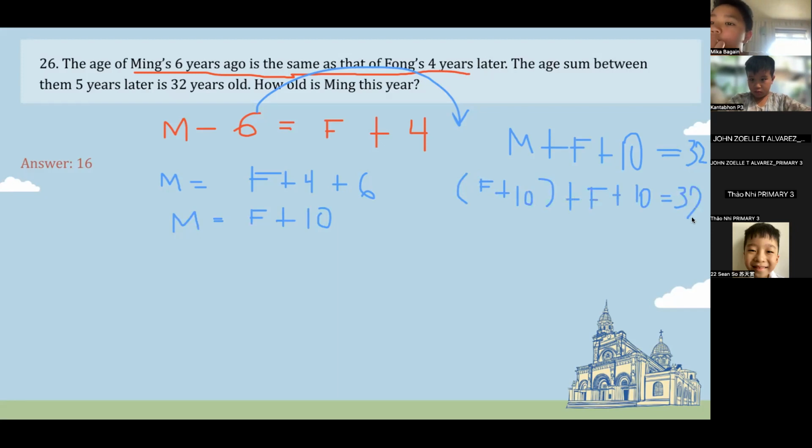That's equal to 32. And which, if you try to add together, that should look like what? 2F plus 20 is equal to 32. We'll try to do the same thing. Move it to the other side.